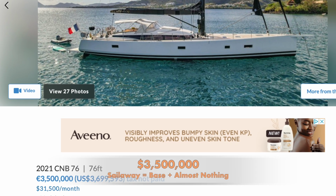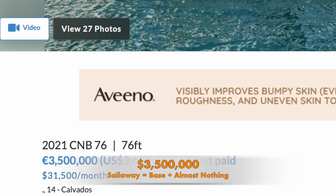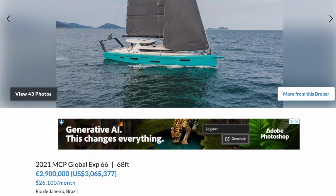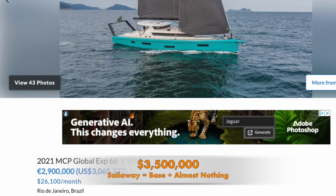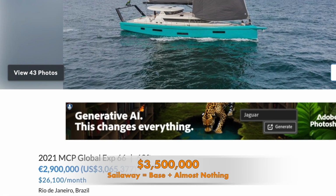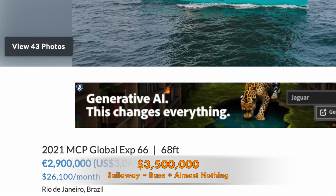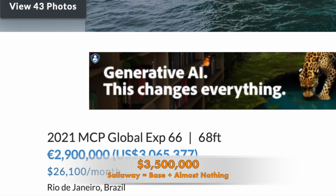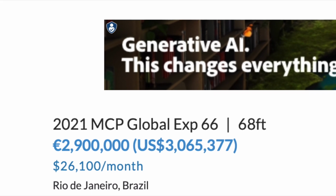2021 C&B 76. They're looking for 3.6 versus 3.5. Not a hope. It would be the Xquisite. And finally, something completely different. That's a 2021 MCP Global Expedition 66, a 68-foot expedition yacht. They're looking 3.1-ish. Again, not a hope. It would be the Xquisite 60 solar sail. So I think the Xquisite basically has it right across the board.